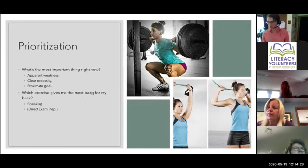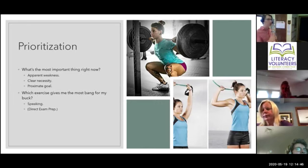However, you'll notice that below speaking, in the section that says which exercise gives you the most bang for your buck, I also mentioned direct exam prep. The reason being that some people, say you're in Vietnam, your salary may be tied to an exam score. So if you can prove that you can score so-and-so on the TOEIC exam, then that actually is going to have an immediate benefit for you now, rather than maybe later on speaking, which is a very vast exercise. We'll talk about that in a second.